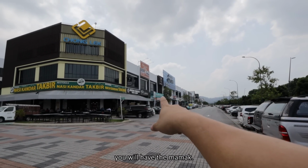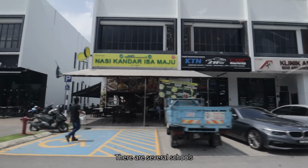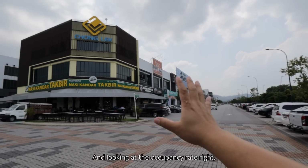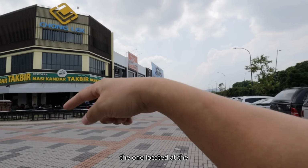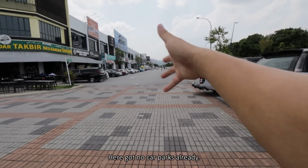Then you have the clinics, you will have the mama, you will have a lot of MBFB outlets. There are several schools around this area, and looking at the occupancy rate, the ones located at the external fringe are all packed. And you can look into the cars, and here got no car parks already.